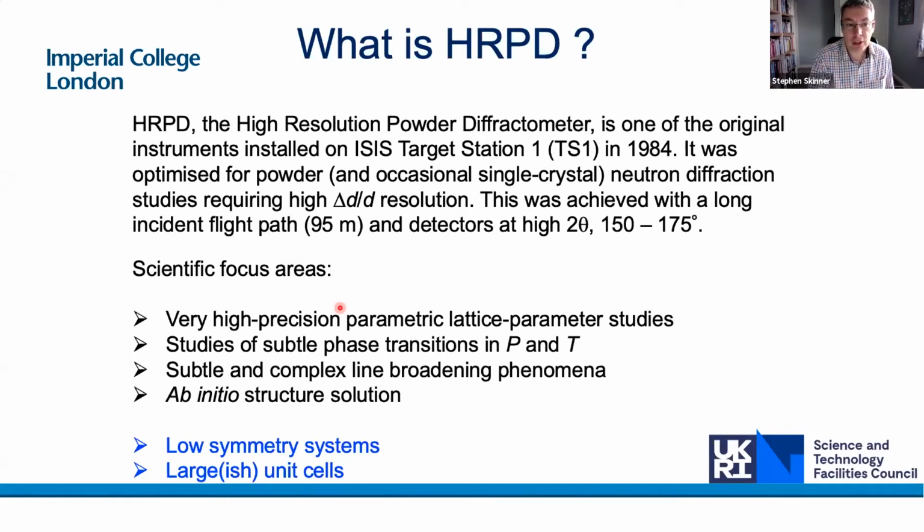And this is an instrument which sits with a flight path of 95 meters. So it has very high resolution, particularly on the backscatter bank. So that allows the high precision determination of lattice parameters. It will look at subtle phase transition, looking at both pressure and temperature, complex line broadening phenomena, and you can also use this for the ab initio structure solution. So you can get to some low symmetry systems and some large-ish unit cells. So that's the existing instrument.